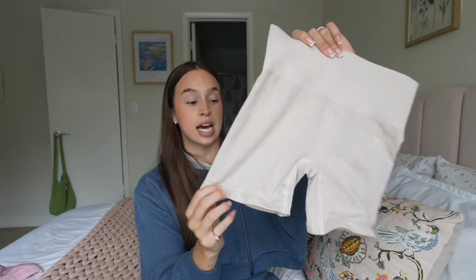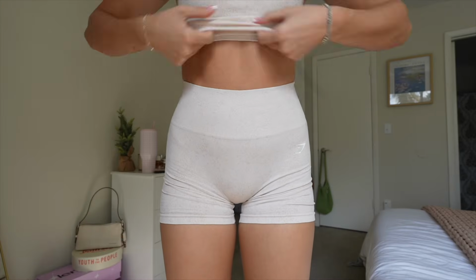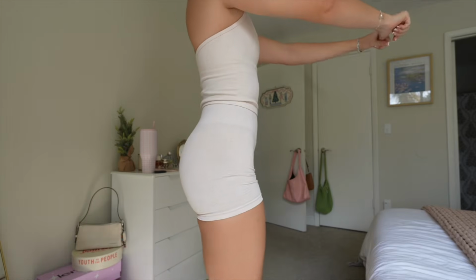The shorts for Adapt Fleck are a little bit shorter than the Adapt Animal shorts, but for me, I feel like that's fine because when you don't have a booty scrunch, I feel like you don't really hike them up as much, but they are a little bit longer than an everyday seamless or soft sculpt short.